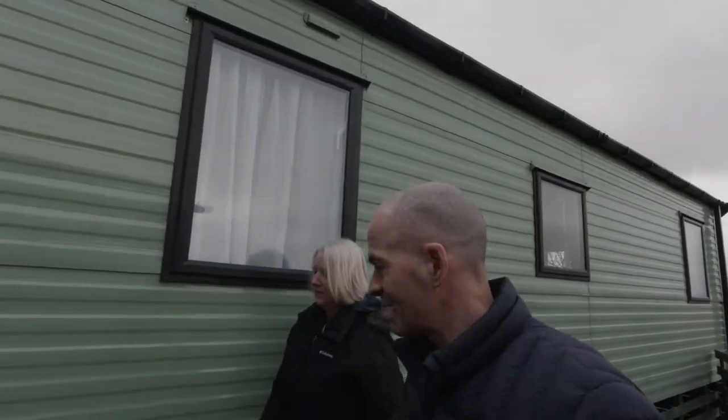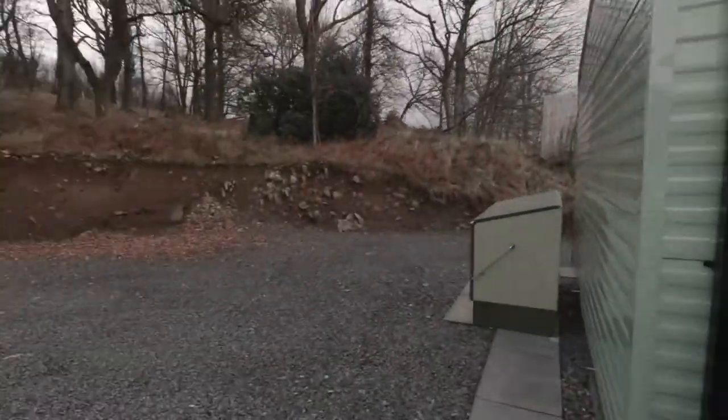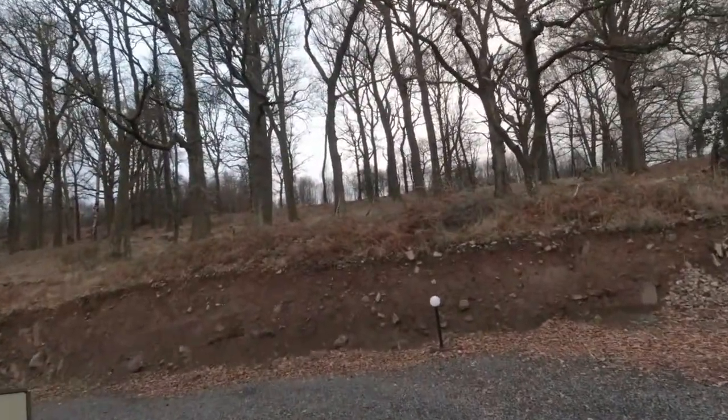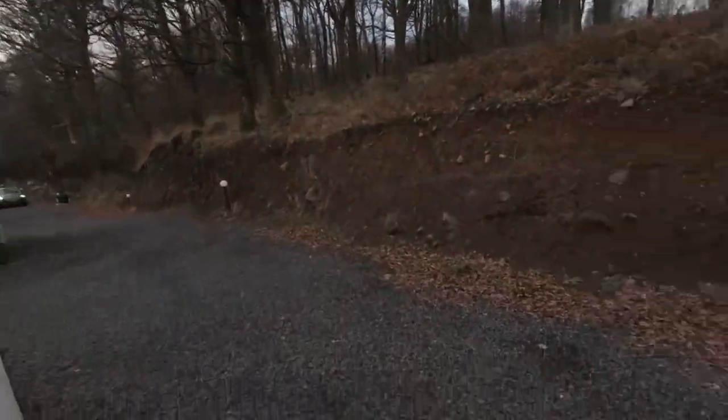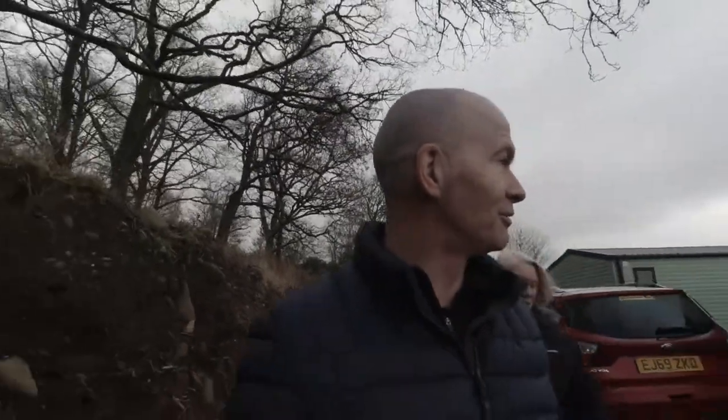So we'll stick your camper van in the meantime. And you've got all the forest at the back here. Arlene thought she'd seen a red squirrel, but I missed it. Oh, there's people coming now. I wonder why we're at the van, so probably think that we're checking it out. So good job we got away from the window before they arrived.